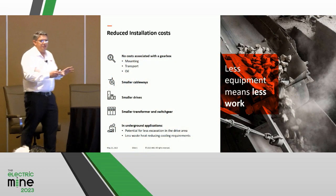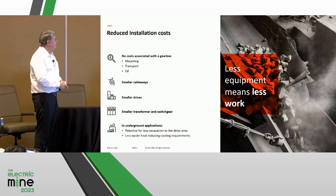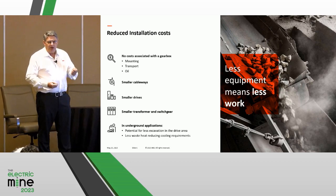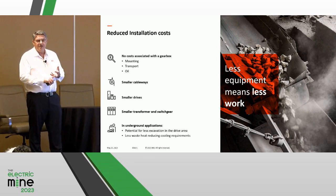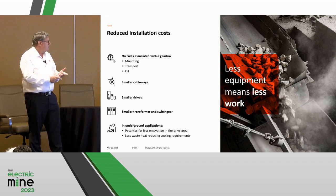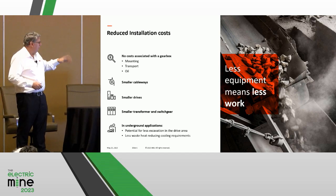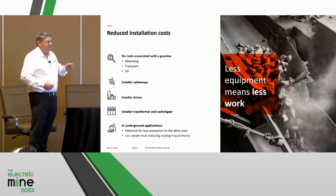So how do we get you reduced installation costs? You have no costs associated with your gearbox, no mounting, no transport, no storage. Because you have lower cables, lower current, you have smaller cableways, smaller cables, less installation for those. And lower current means smaller drives, you have smaller switch rooms, smaller transformers, less feeders along the way. In underground, you also have some other benefits.